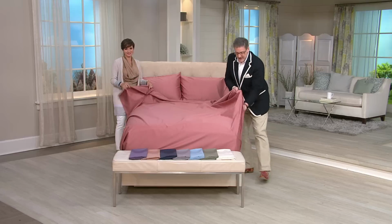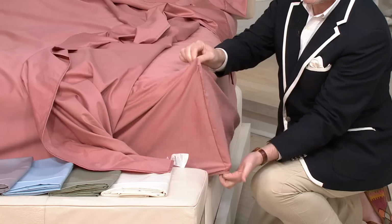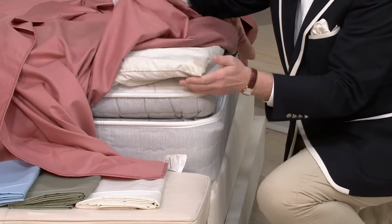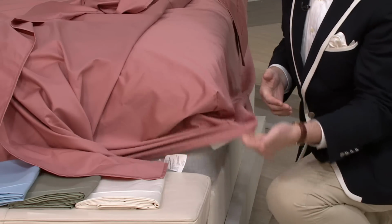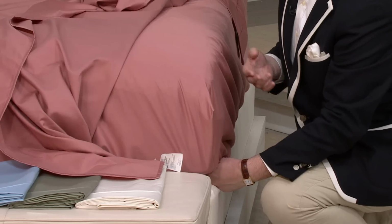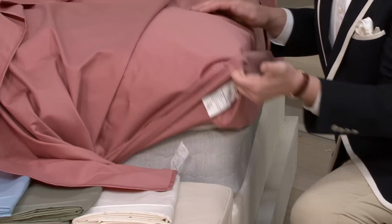Also, I'm going to move down to the bottom. I want to show you how generous these are. So we have 15.5-inch deep pockets. So I'm going to lift this up. We have a ginormous mattress with a pillow top, but then we also have a feather bed too. So it's incredibly luxurious. It goes on and off with 2 fingers, and it's just so easy.